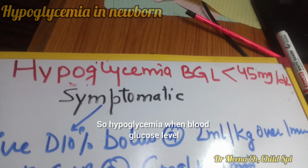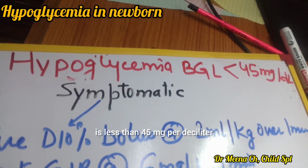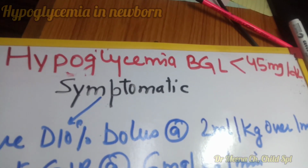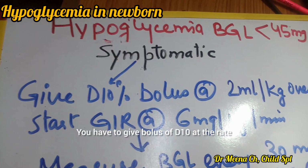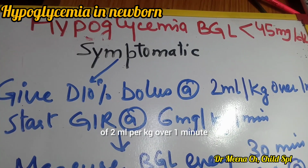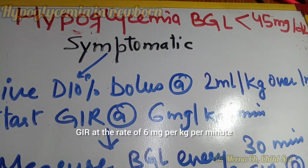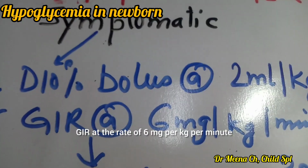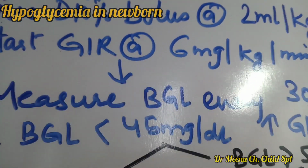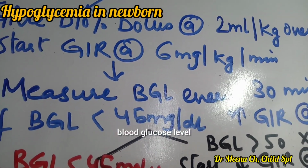So hypoglycemia when blood glucose level is less than 45 milligram per deciliter and patient is symptomatic. What you need to do? You have to give a bolus of D10 at the rate of 2 ml per kg over 1 minute, and you have to simultaneously start the GIR at the rate of 6 milligram per kg per minute. After 30 minutes, you'll again measure the blood glucose level.